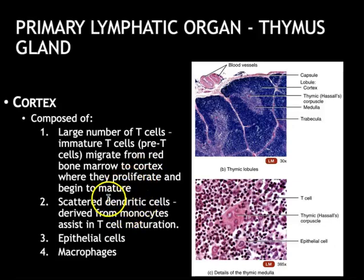There are also these cells called dendritic cells. We'll see those in the immune system as well. They're called dendritic cells because they have lots of these projections that come off of them. They are a type of monocyte, and they're going to help in T cell maturation. More specifically, they will present different things to these immature T cells and see how they react. There are epithelial cells, which are thought to help educate T cells, and then macrophages are there to gobble up anything that basically shouldn't be there or clear any dead cells away.